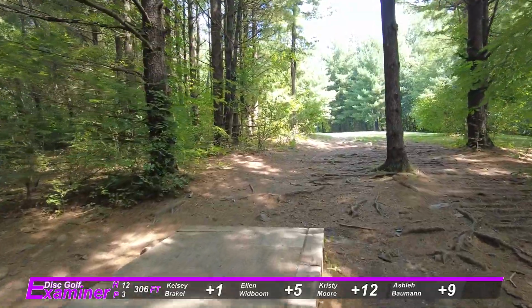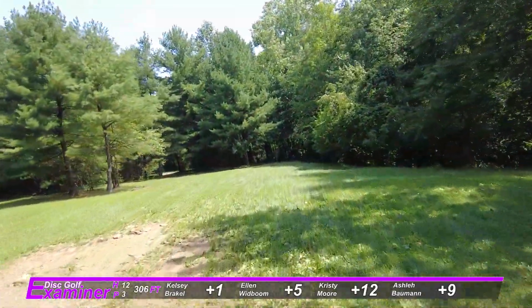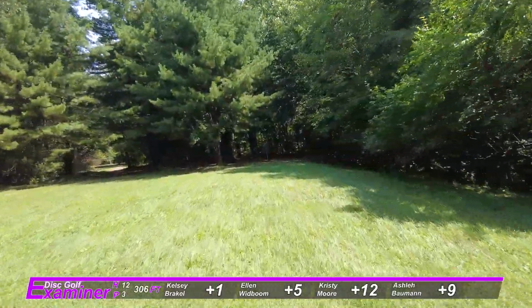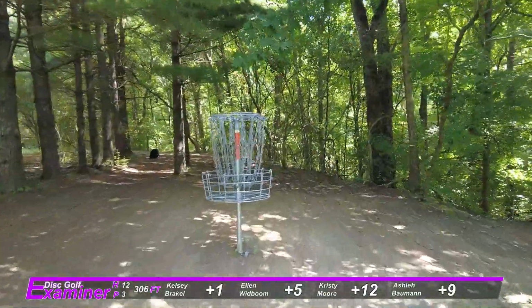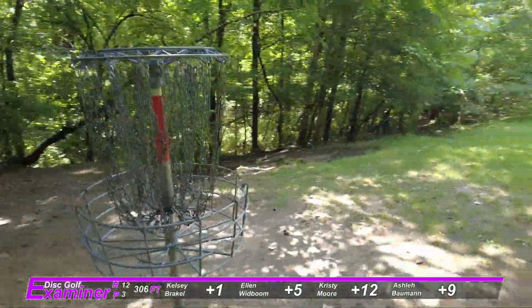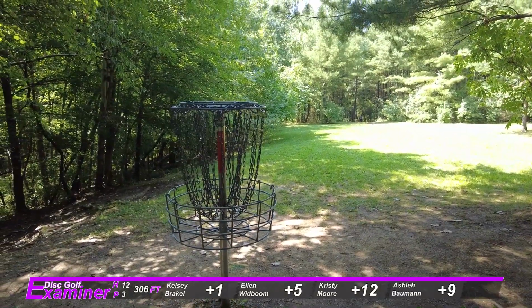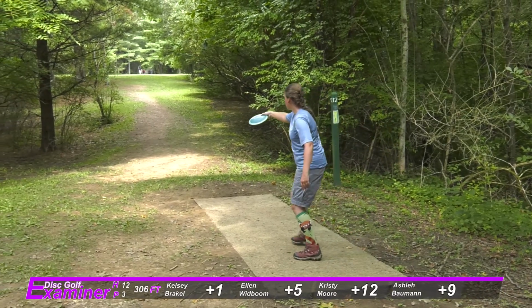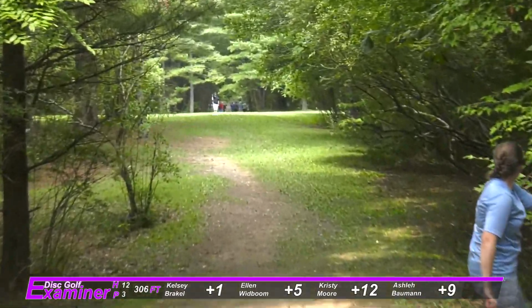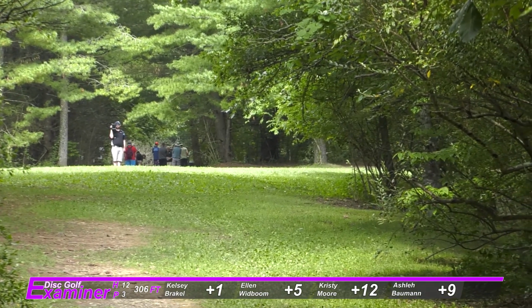Yeah, we're so thankful. Hole 12 is a par 3. It is 306 feet. This is actually the short position that you're seeing the tee from, but the longer position plays along that hillside with a bunch of rough there, and you can actually see it on the left-hand side down there. The only advantage to all that rough on the right side is that if you end up in it, it might save you from going down the cliff on the right side.